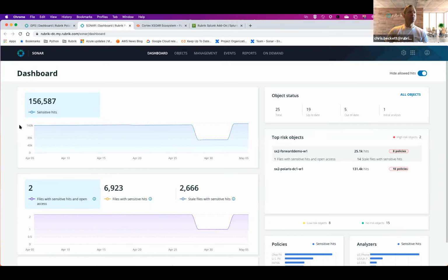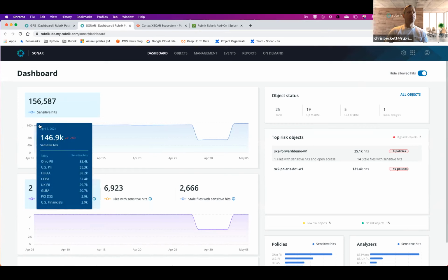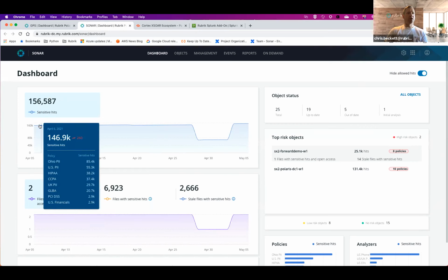Within the Sonar dashboard, we can see we've got, in this particular case, 156,000 sensitive hits. We can hover over these charts and look at the breakdown of what those findings actually represent. In this particular case, within the 146,000 sensitive hits, we have a lot around Ohio PII, which might seem like a slightly random thing, but Ohio PII was chosen because we had a customer that had a particular requirement, so that's now baked into the product.